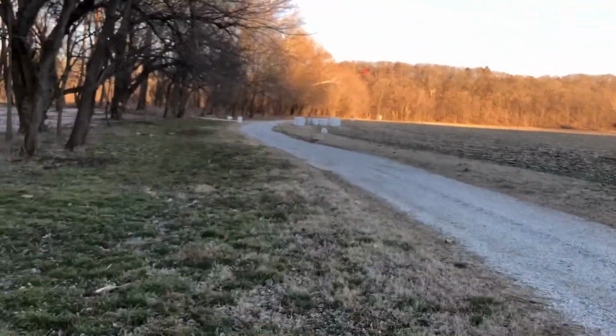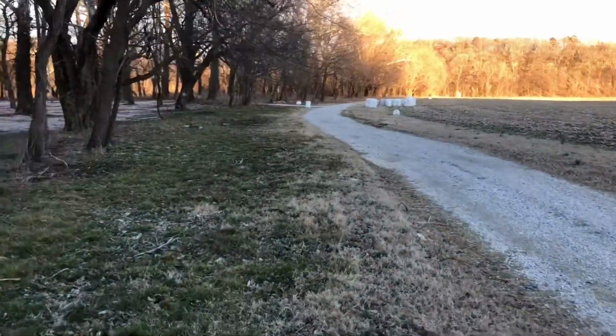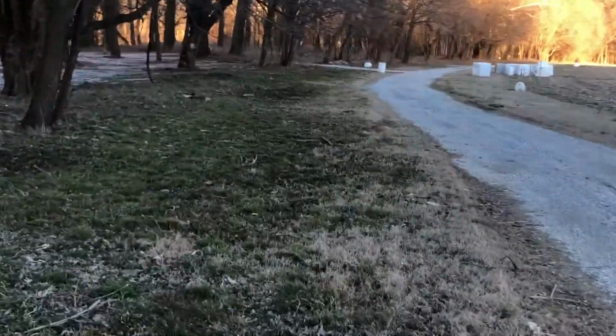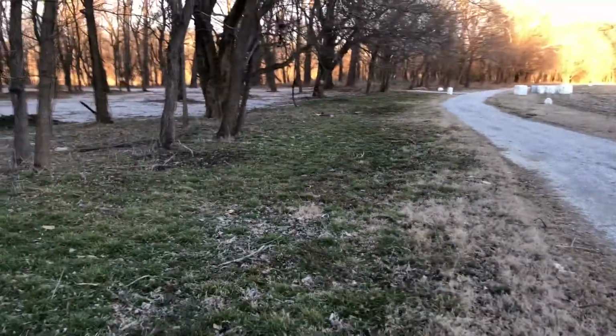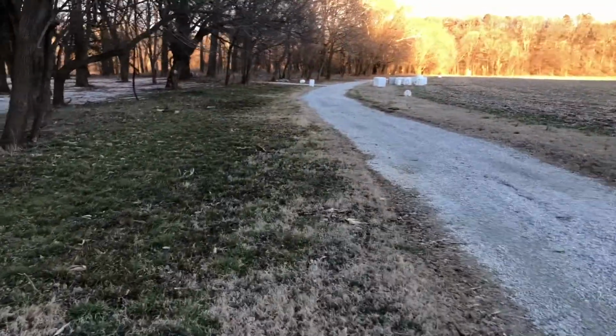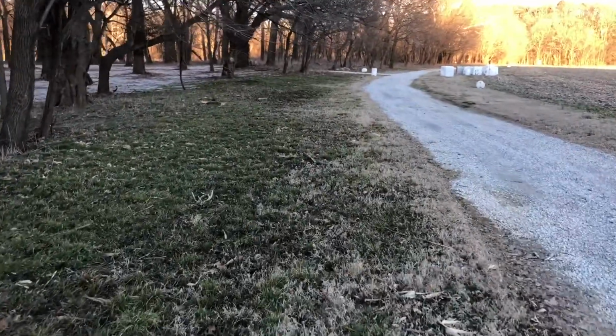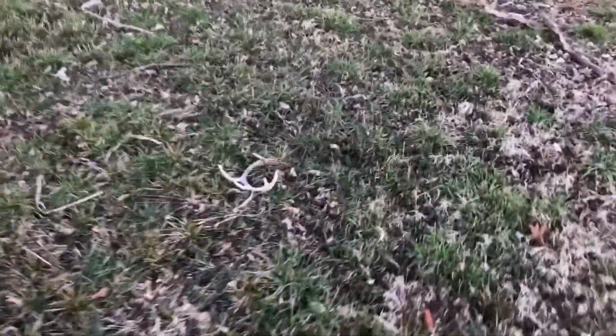Alrighty, guys, so I believe I just found my very first shed. Definitely. So I was walking this trail, and what do you know? I think we all know what that is right there. Oh my gosh, I'm pumped. This is my first ever shed. Oh my gosh, it's a nice one too.